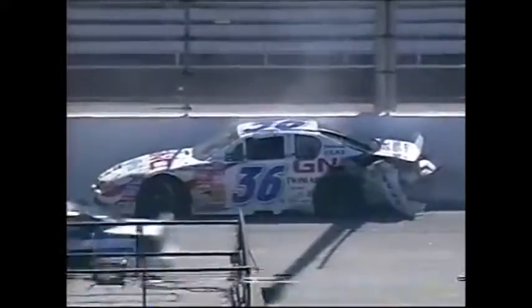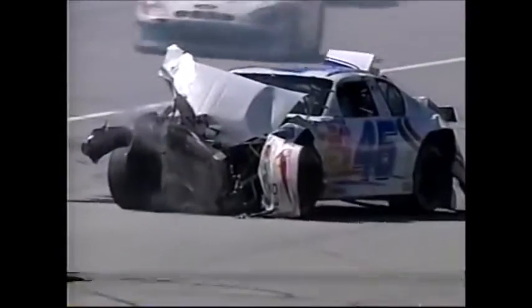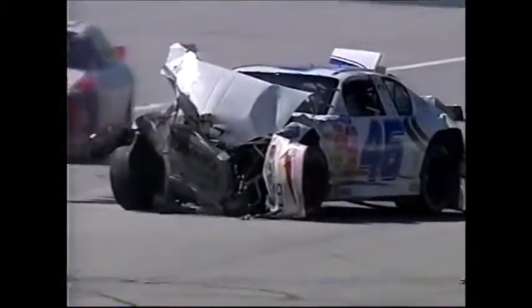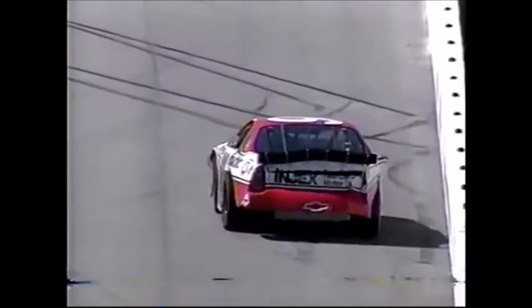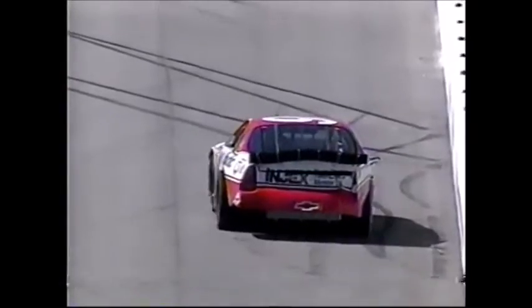The speed differential, Darrell, between those cars was at least 70 or so miles per hour. Well, just like we saw last week when Matt Kenseth just pumped it a little bit off the corner and Biffle got into the back. I mean, imagine what happens when you run out of fuel and just stop.